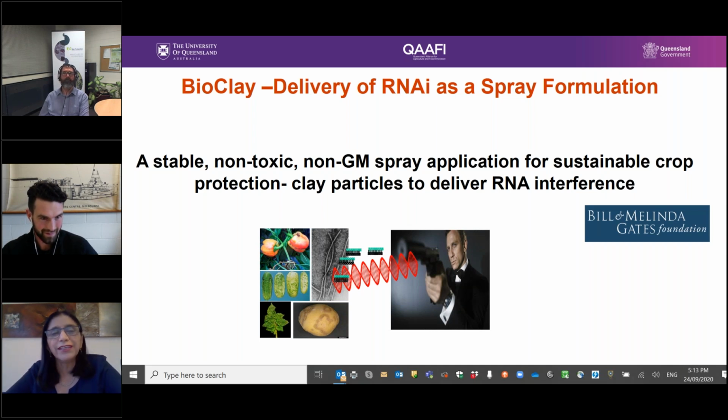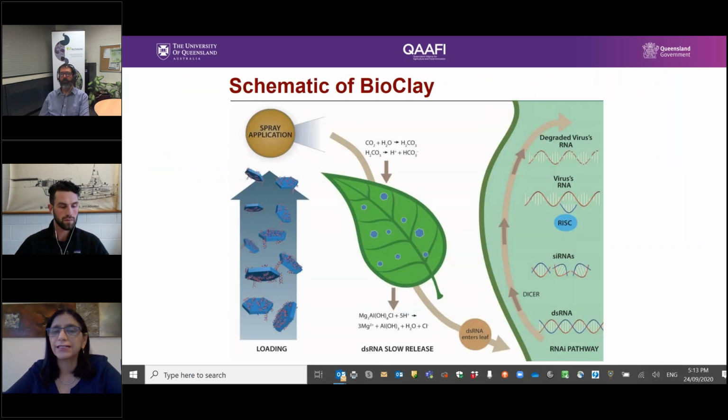Now, this is my research fellow, and he likes it and does not let me take it away from this slide. So what we are doing here is, we are using that RNA. It is the RNA from the pathogen itself. We put it on the clay particles, and then when we spray on the plants, we can address all those issues that I was talking about in terms of naked dsRNA. Just don't worry too much about the heaviness of the science schematics, but if you look at it, it's just these clay particles which have this RNA.